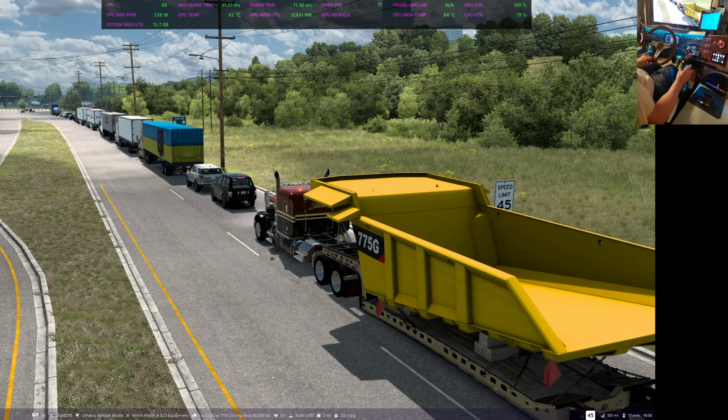So as far as weight goes, we're at 53,389. Oh boy. If one of those guys stops and doesn't turn right on the red, I'm gonna go. What's that next guy doing? Oh, he's just sitting there. Shoot.